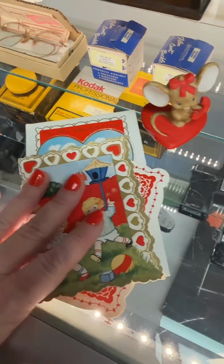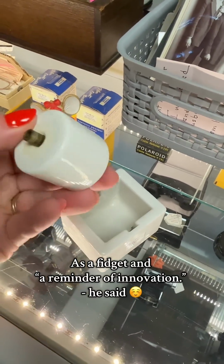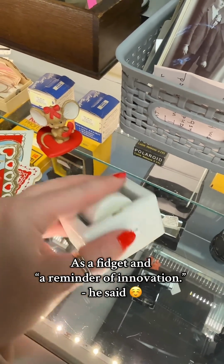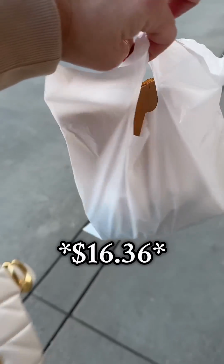So I ended up with those three and the mouse, and then my husband asked if he could get this stamp moistener as a fidget for his desk, and anytime he's interested in antiques, I'm like, absolutely yes. So in total, I spent $16.36.